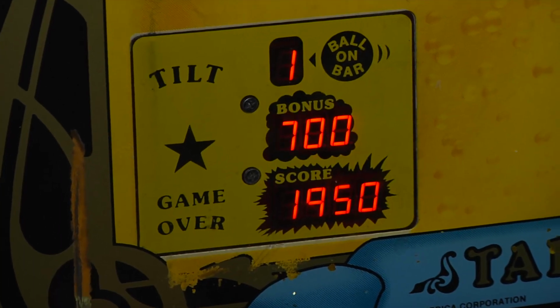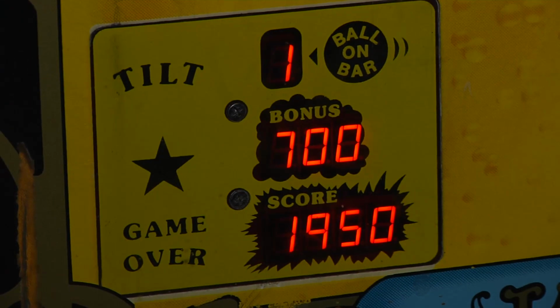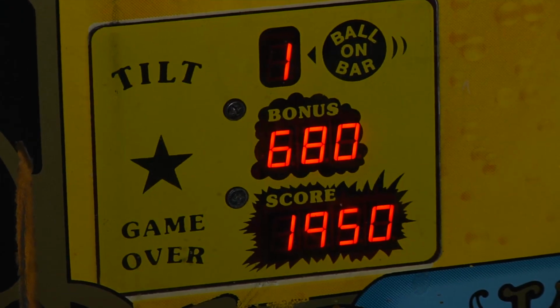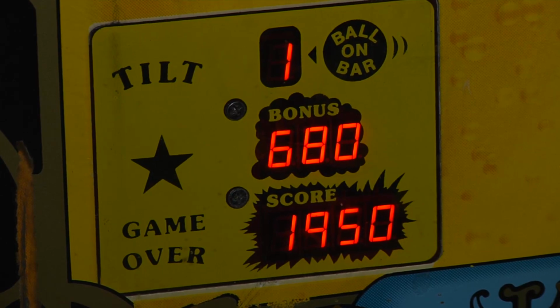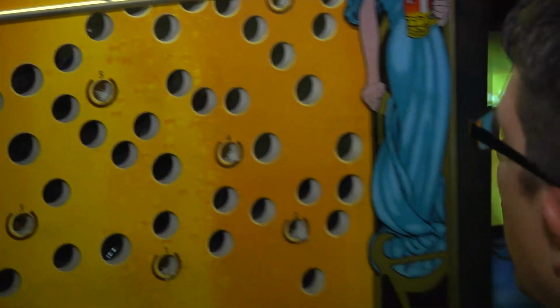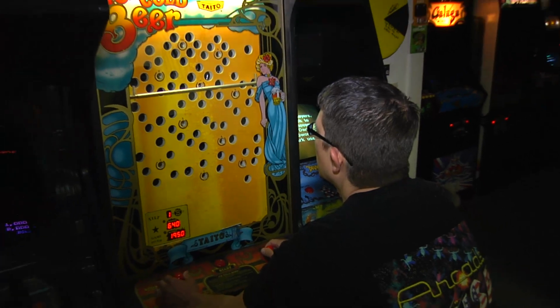Very cool. Yeah, we actually had a young man come in here and set an unofficial world record on this. Played for 7.5 hours, with a final score I think of 410,000. Wow. Oh man, that's awesome.